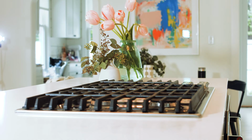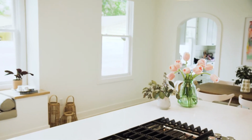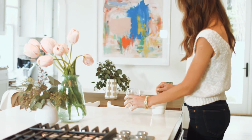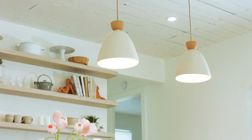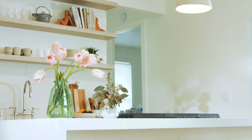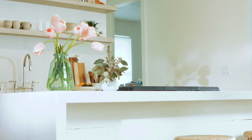And a huge benefit is just the low maintenance aspect. There's constantly photo shoots happening and different people working and cooking in the space. And we have parties and events where people are drinking red wine, and it's so nice to not have to be overly cautious about the way that we enjoy our kitchen, knowing that we can just take a damp cloth and wipe it down at the end of the night.